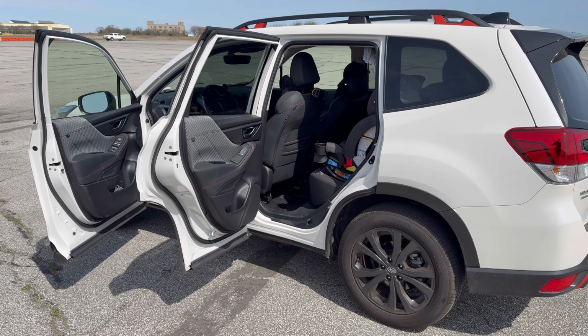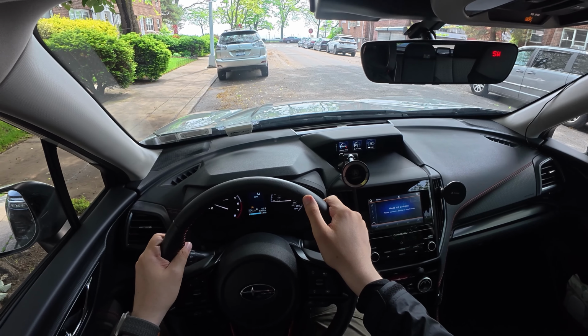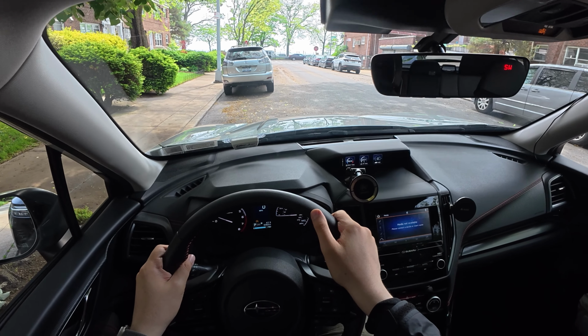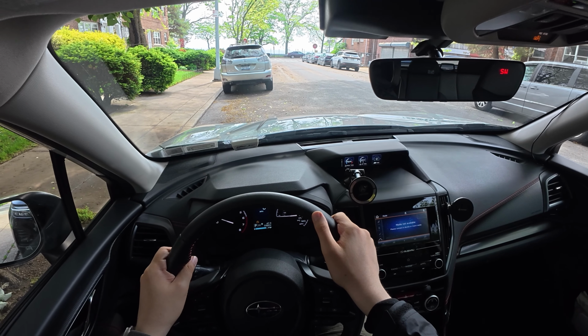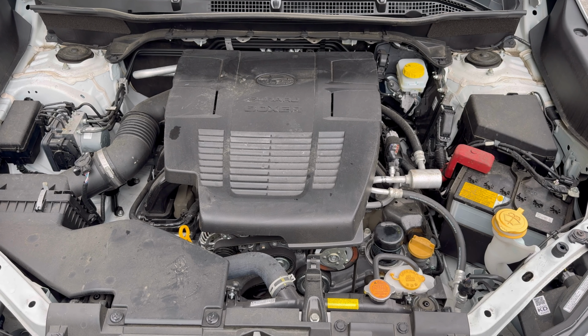And then the next day I came to pick up my car. My car was just covered in yellow leaves. I'm not sure what they were, but it was disgusting. There were so many of those leaves that I decided to open up the hood just to make sure that they did not get into the engine bay. And to my surprise, they didn't.